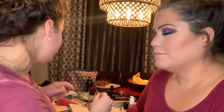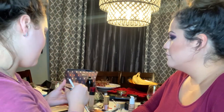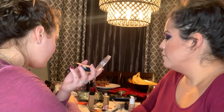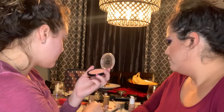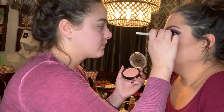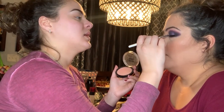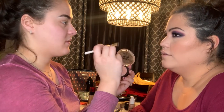It gives you that doe-eyed look when you have white or a cream in your waterline. Just a little shum. There we go. All right, for the inner corner, I'm gonna take a mixture again of the two shades that we used for her brow bone. We're gonna do the rose gold highlight and then the gold from the Natasha Denona, and we're gonna slap that in the inner corner. I like to take it up just a little bit so that it blends with everything else.